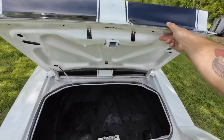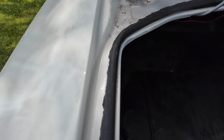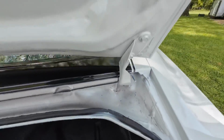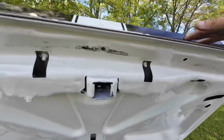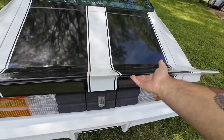The trunk does not hold itself up, but it's not very heavy, so that's okay. It's been repainted, but it's solid. Jams decent. The seal there looks like it's older. It's crumbling. And it's shut.